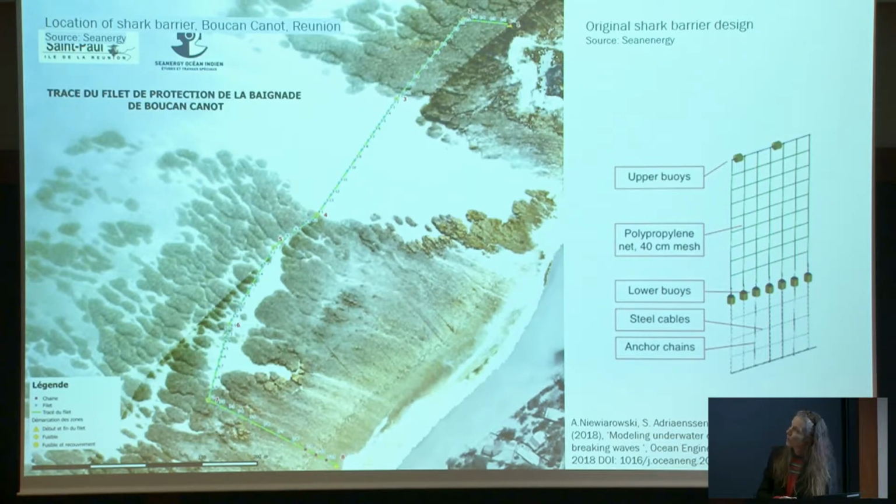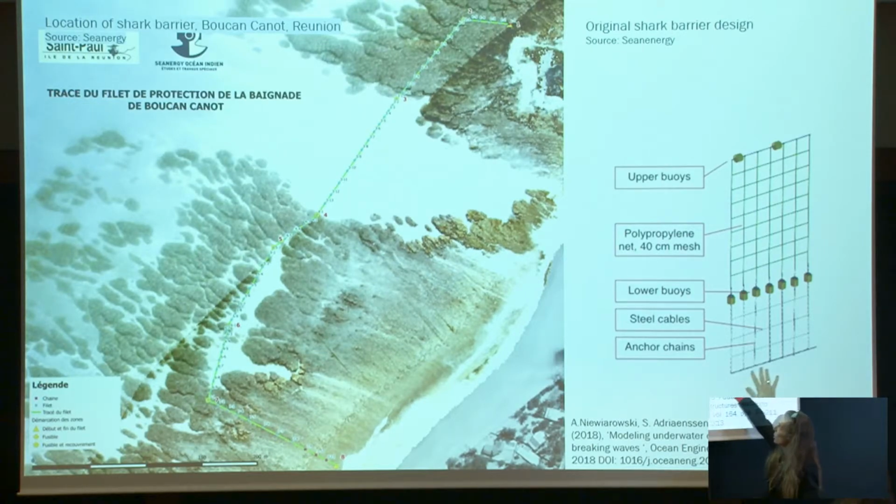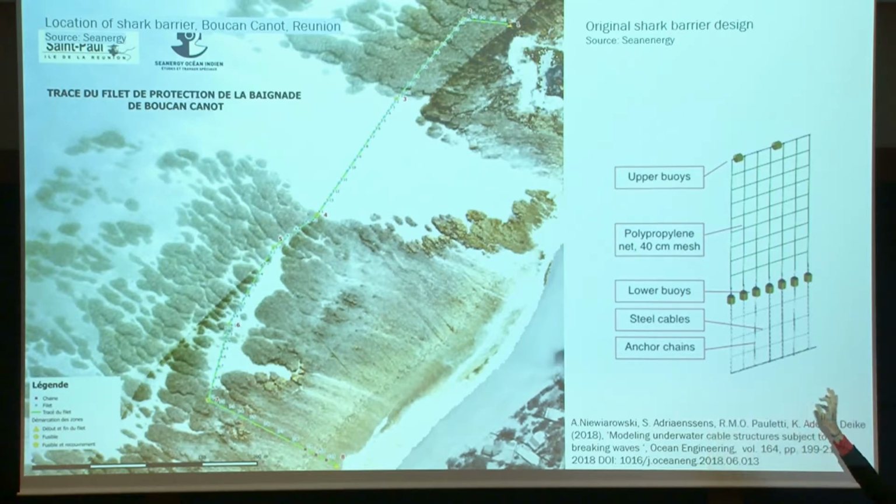So the local government had decided to install these shark barrier nets in the wave break zone. You see here a plan view of one beach, Boucancano, near Saint Paul, which is the capital of Réunion. And this is the net that they had installed. You have anchor chains which are anchored to the floor. This in itself is already difficult, right? Anchoring this to a floor is difficult. Then you have buoys, then you have polypropylene nets, and then you have upper buoys. This is the net that they had installed.